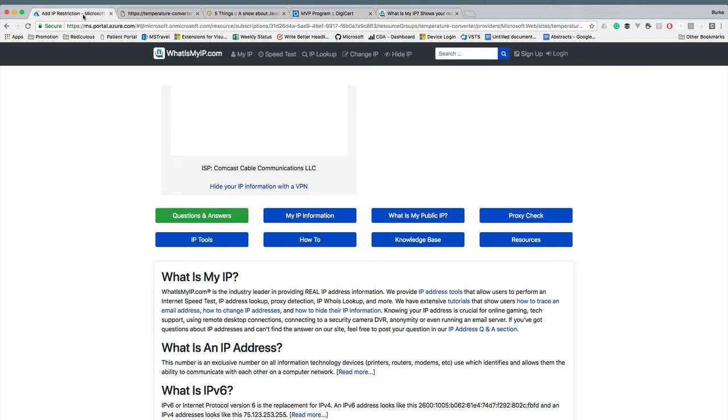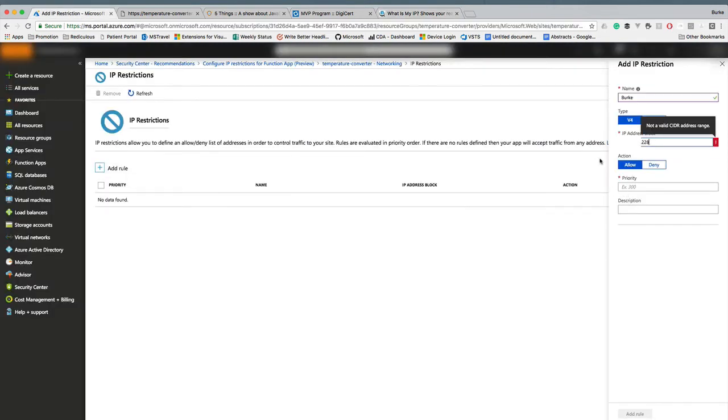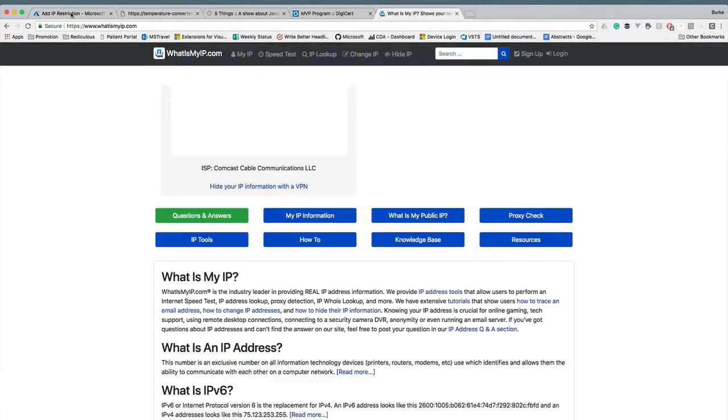Okay, but for the sake of demonstration here, not a valid CIDR address. Oh, it wants a range. Okay, so can you do that to /24? Yeah, so delete the 228, and put 0. So .0 and then a dash in between instead of a slash. Oh, okay, so perfect. Is that going to work? Yeah, I think that should do most of your addresses.